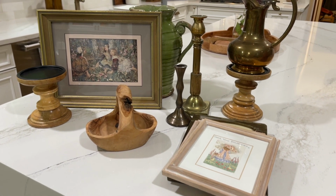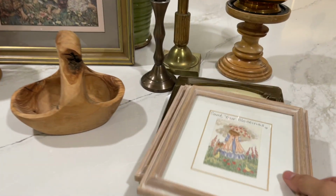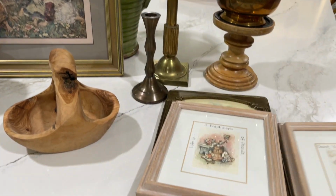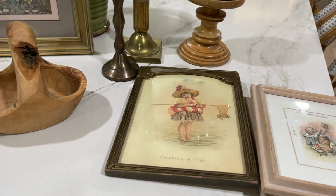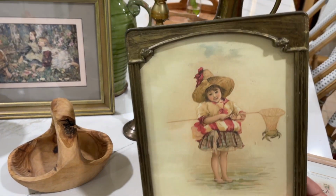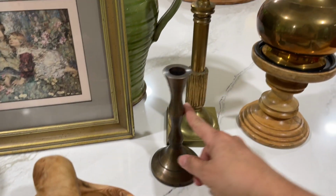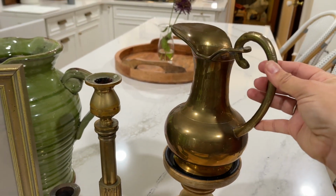So let me show you what we got from the thrift store. I was looking for some picture frames or paintings, and I found two of these. They look like they have wood trims, so I think it's gonna work, and I'm gonna insert my own picture. This one is a painting, and I want to paint on top of this girl like a Halloween ghost costume. I also found some beautiful brass candlestick holders, and look at this pitcher.